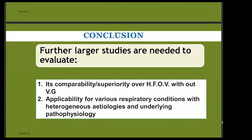However, further larger studies are needed to evaluate its comparability or superiority over the usual high frequency without volume guarantee, and its applicability for various respiratory conditions with heterogeneous etiologies and underlying pathophysiology.